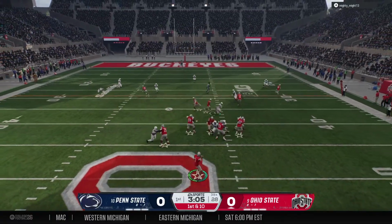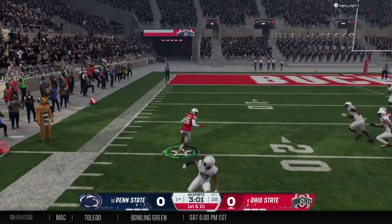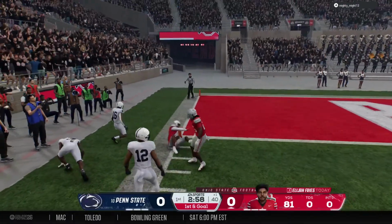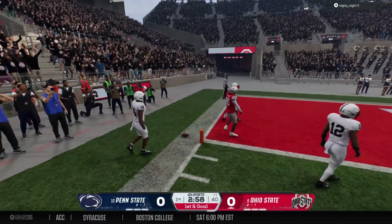Wants to throw again. Got a man. It's Ferguson. Finds a crease at the 20. He is down at the 1. A terrific run after the throw and catch.